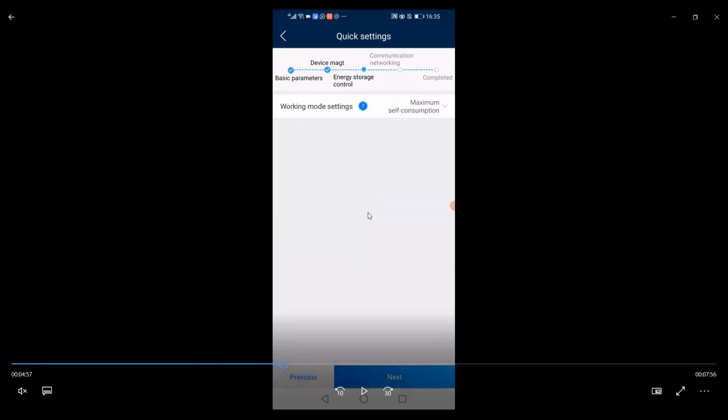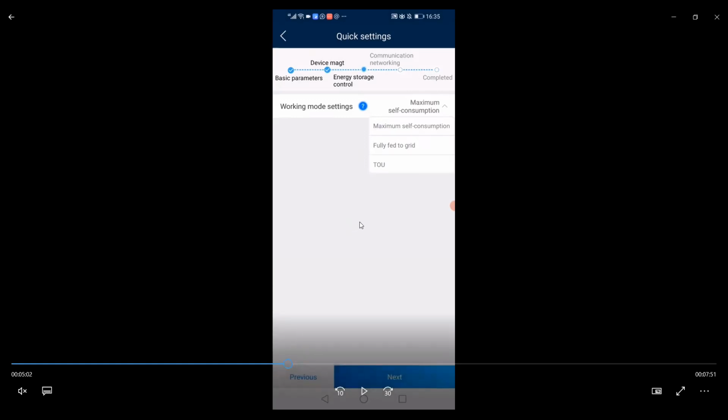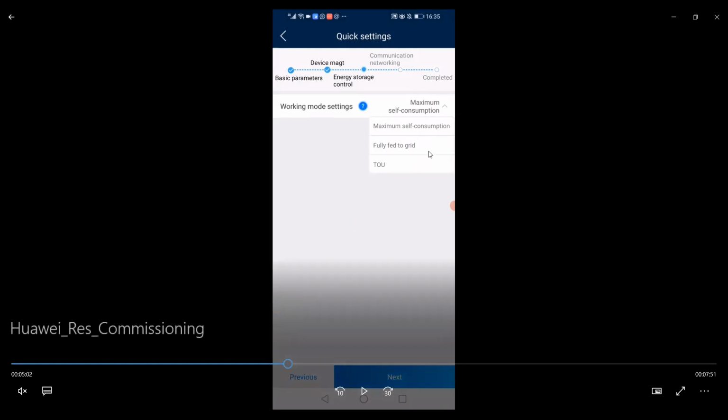This is where you are defining the working mode of your storage system, of which the options that we have are maximum self-consumption, which is the recommended one, fully fed to grid, then the time of use, that TOU. With maximum self-consumption, you get most out of your storage system. When the PV cannot supply and meet all the load requirements, then your battery starts discharging to supplement the power that is coming from the PVs.